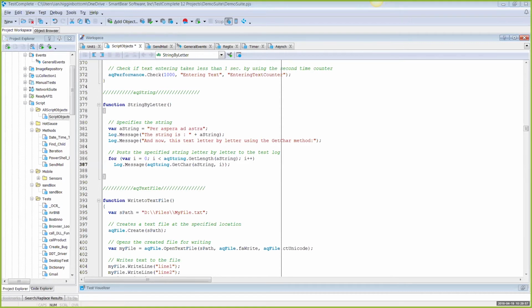All right, so we've covered quite a bit for the helper objects. Let's take a couple more questions, and then we'll move on to handling exceptions and handling events.